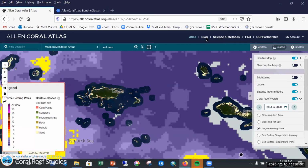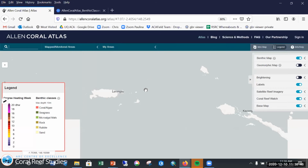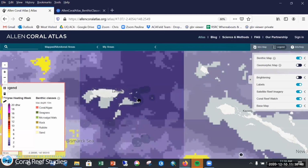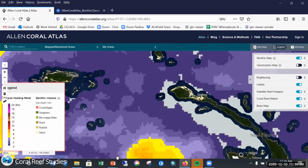You can also see the blogs, and the science and methods pages, which explain things, and frequently asked questions as well. All the areas are attributed, so for every map we created, you can see which field data has been used, from which paper, online document or organization. So that's the demo.